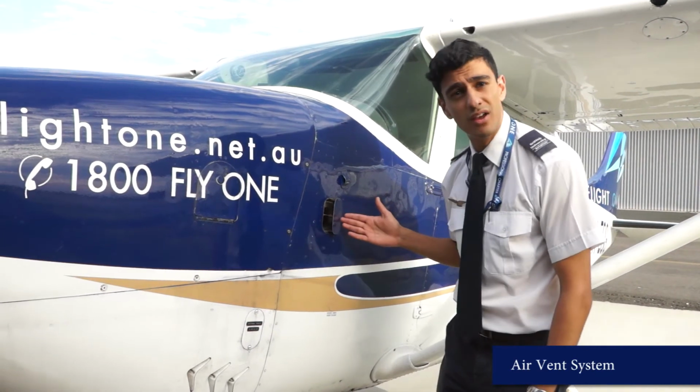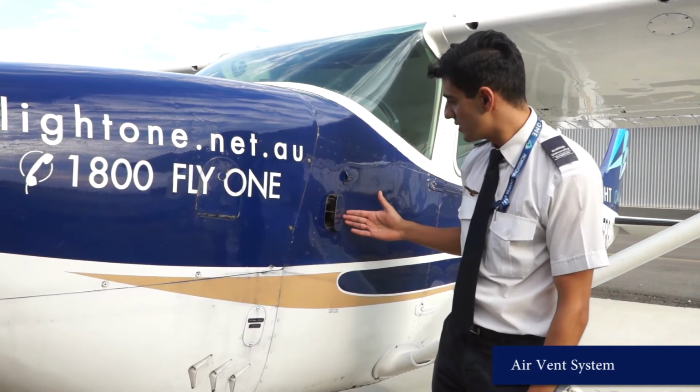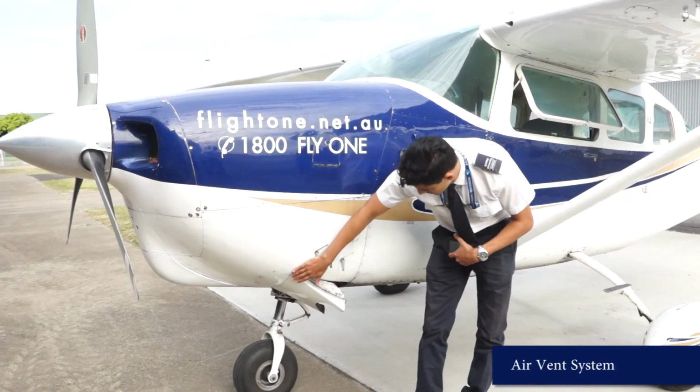It even has an air vent on the side of the left engine cowl as well as the right engine cowl. The aircraft utilises another vent which is designed just for the battery. And finally the cowl flaps provide cooling for the engine.